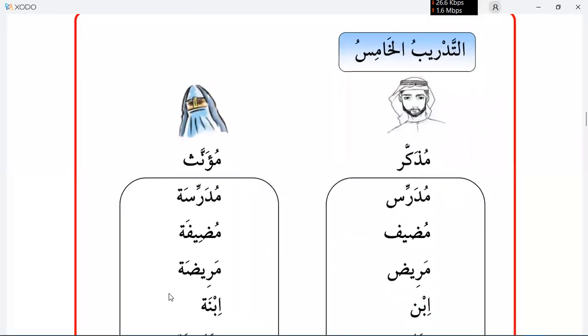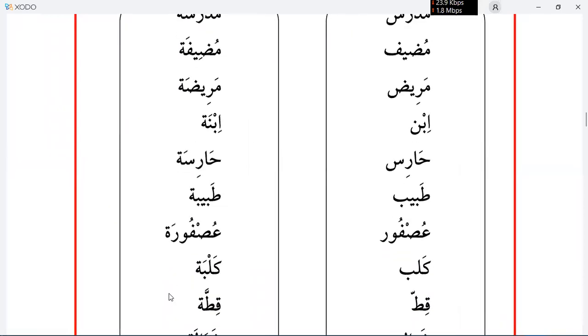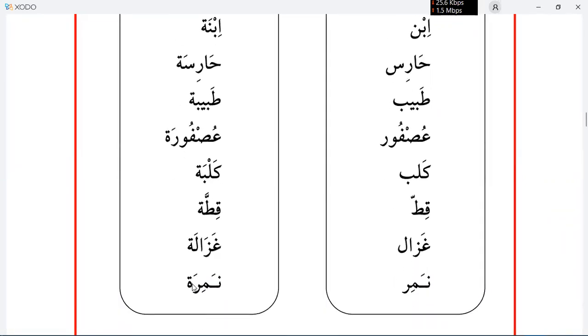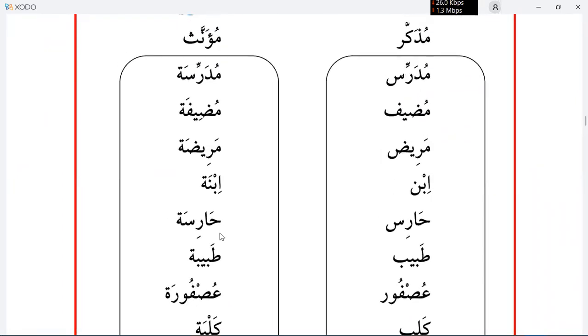التدريب الخامس: مذكر مسكولين مؤنث فيمينين. Whenever you see a ta marbuta, round ta, at the end of a noun, you will consider it a feminine noun. Of course, there are some exceptions, but for most of the words, whenever you see a ta marbuta at the end of a noun, it will be considered as a feminine word. Ms. Rahma, read them and tell us their meanings.